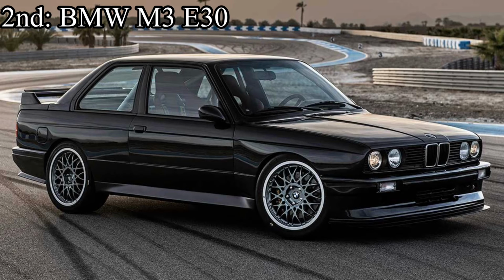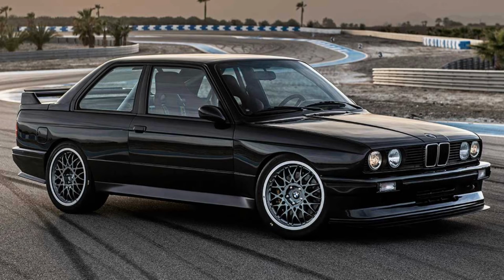Second place is the M3 E30. I'm sure you guys were wondering where this car was the whole time, and here it is. It is second place. Yes, I know it's kind of basic to love the E30 so much, but I do. Not only are the looks perfect, they're classic and also look incredibly wide and modern and race car-y, and it's awesome.